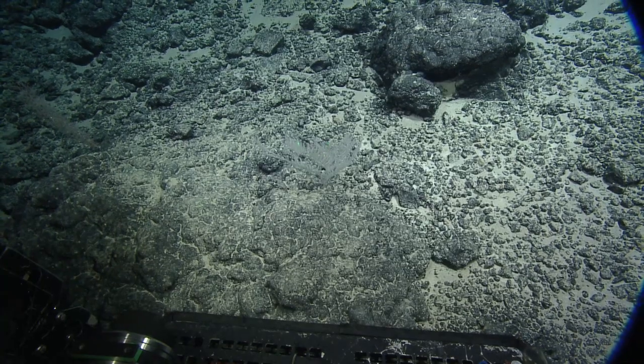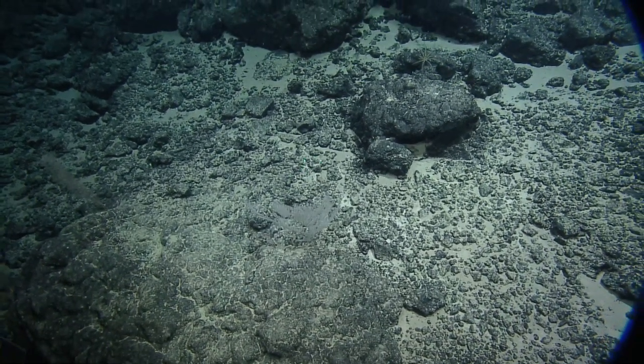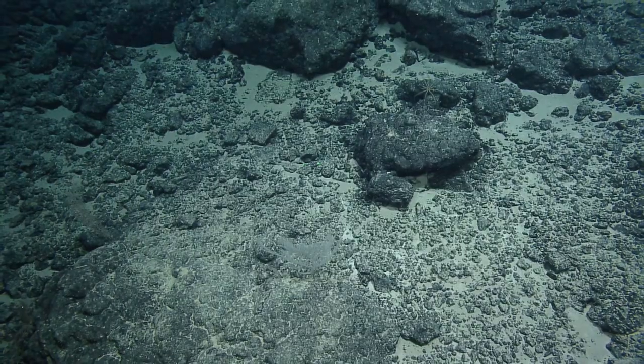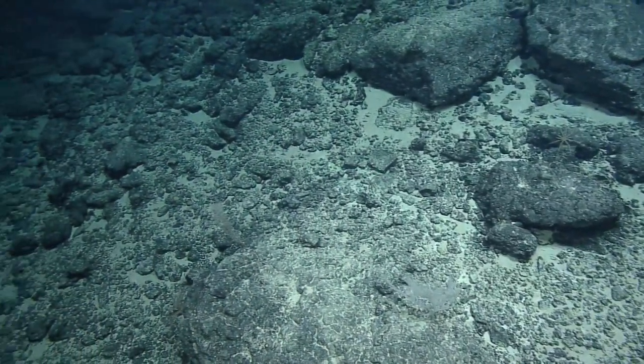But if we see that sponge again, we should try and get a close-up on it. Yep. I wouldn't want to take a sample of a militarized coral anyway. Too violent. Bridge nav, please do a ship move 20 meters at bearing 195.